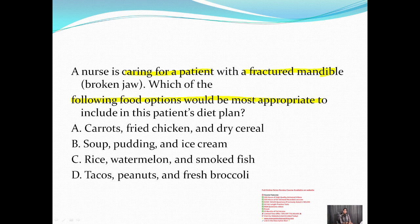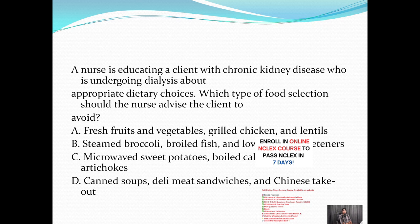Correct answer: B. Soup, pudding, and ice cream. Why this option? Clients with jaw fractures require soft, non-chew diets to avoid strain and promote healing. Foods like soup and pudding are smooth and easy to consume with minimal effort. Ice cream also provides calories while being gentle on the jaw. Let's walk through why the other options should be avoided. A. Carrots and cereal.